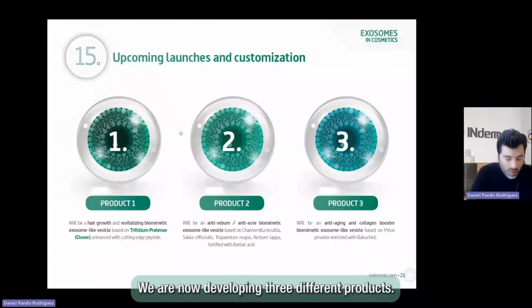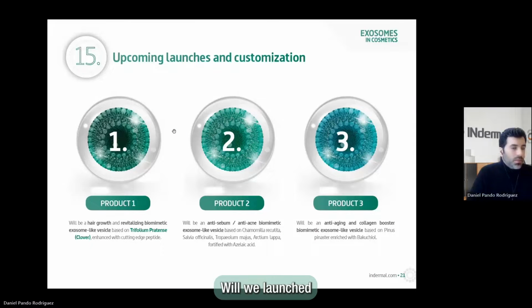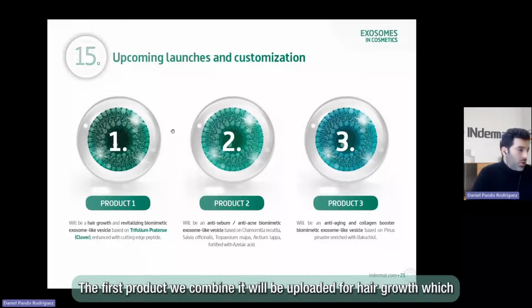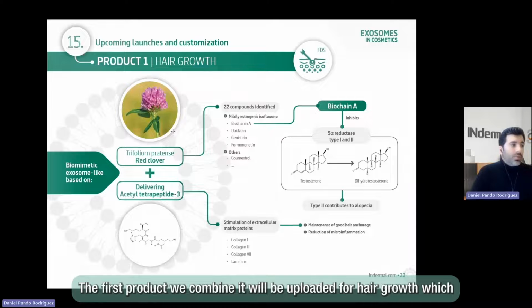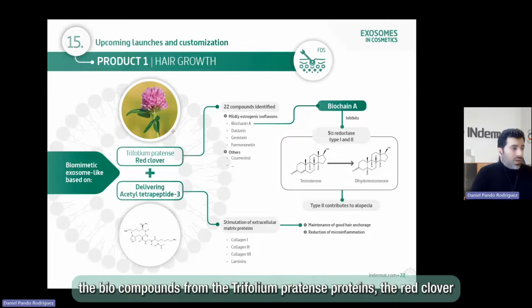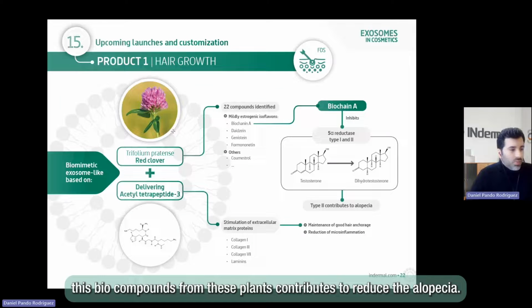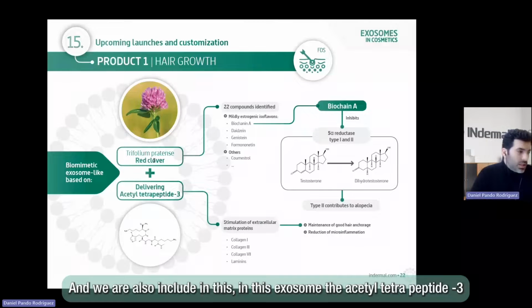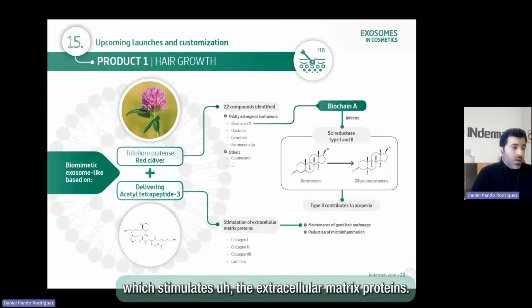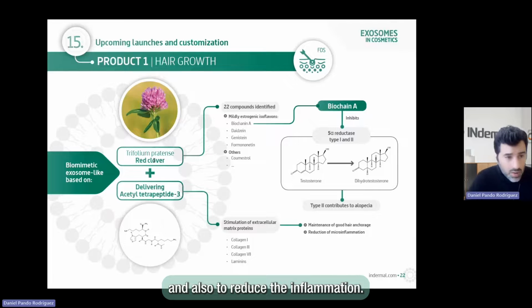We are now developing 3 different products. These products will be launched in March of 2024, hopefully. The first product will be a product for hair growth, which combines the biocompounds from Trifolium pratense, the red clover. It is well known that biocompounds from this plant contribute to reducing alopecia. We also include in this exosome acetyl tetrapeptide-3, which stimulates the extracellular matrix proteins, and this is key for the maintenance of good hair anchorage and also to reduce inflammation.